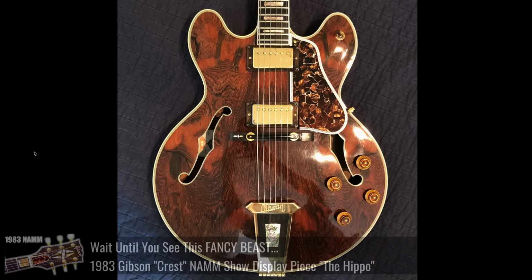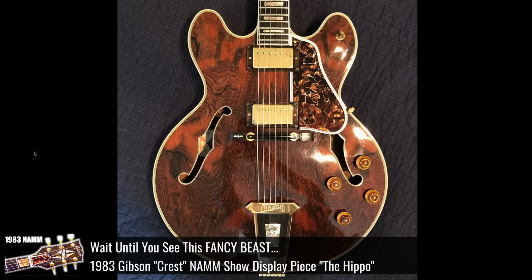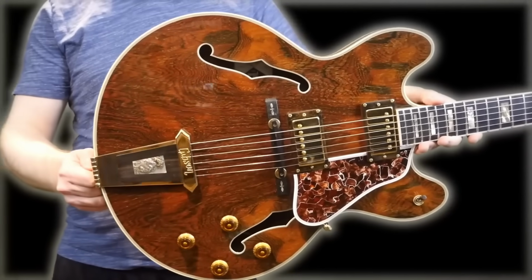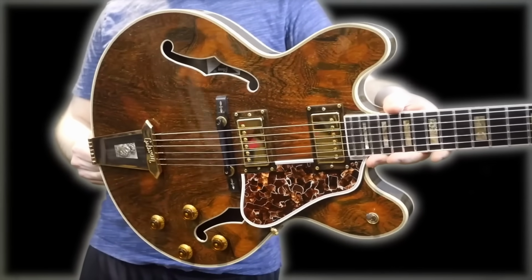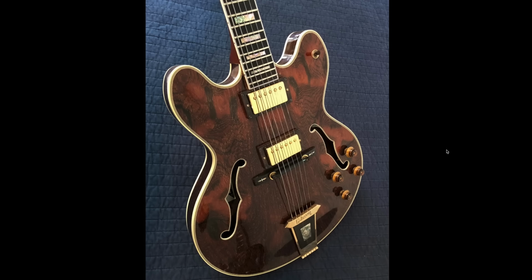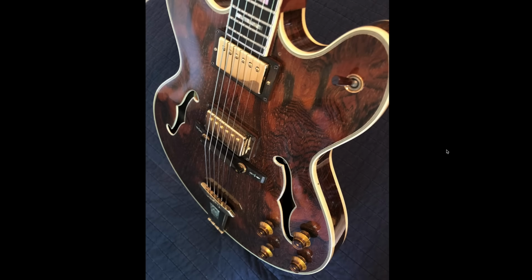Just for fun, since we're on the topic, I actually have in my personal collection this one. Now, it's still technically a Gibson Crest, using some new old stock parts that the Kalamazoo guys were throwing together for a cool NAMM show. Now, I called this one the Hippo because it kind of looks like the eyes of a hippo and then his big nose.